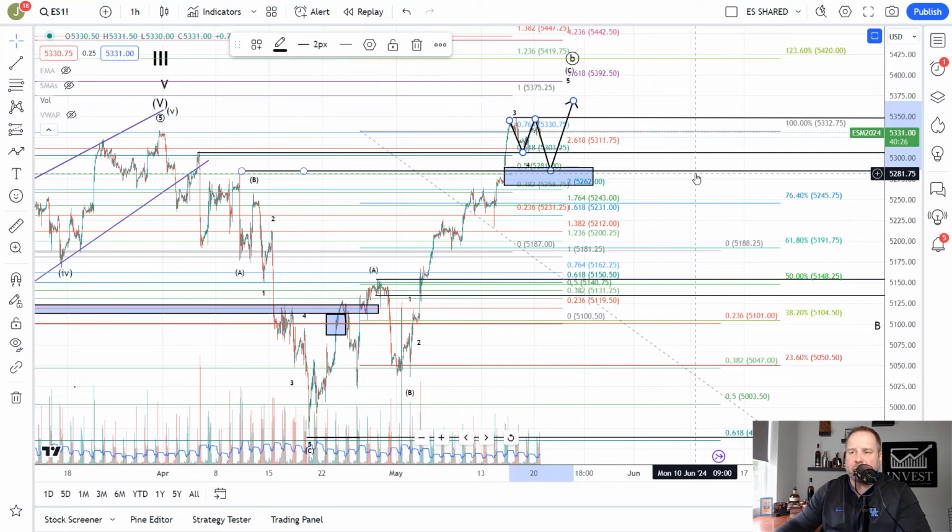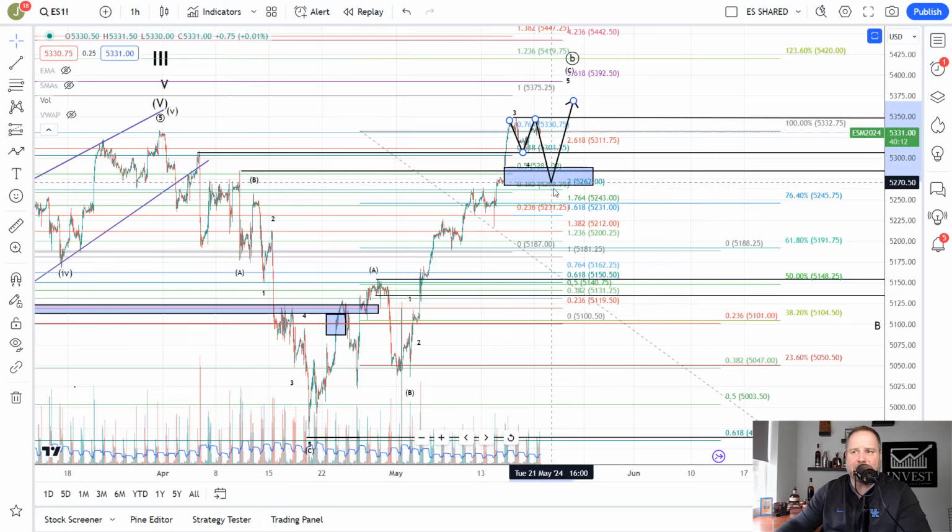If they do break below this blue box area at about 5260 and start to move down strongly, we'll have to see what kind of structure we have overall. Off of the high, we do not have a 5 down, which is what you would expect. So I don't expect a breakdown that is going to be too much bigger than this blue box.